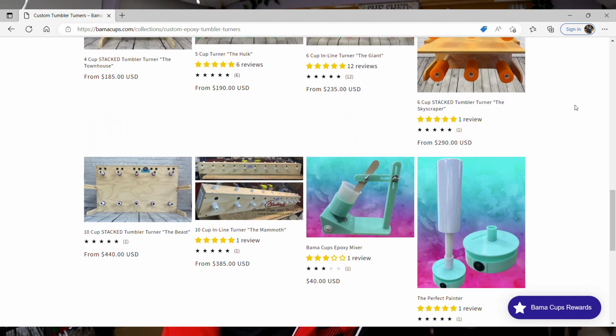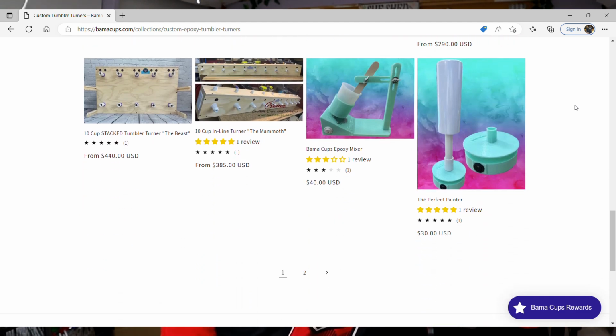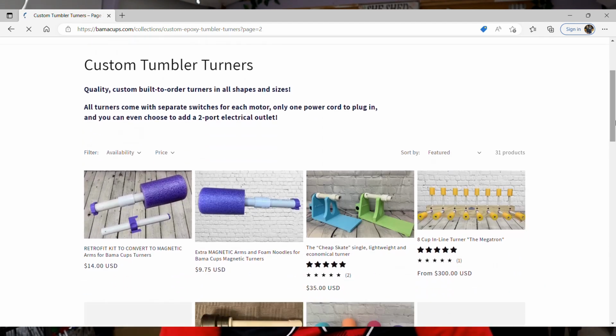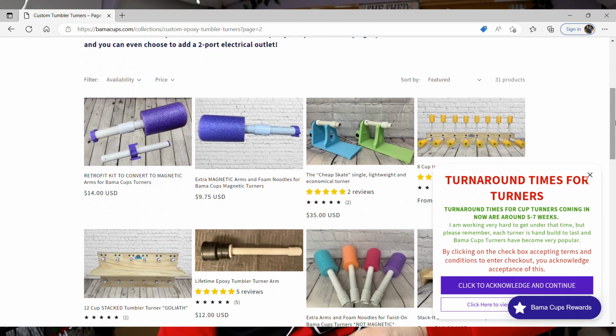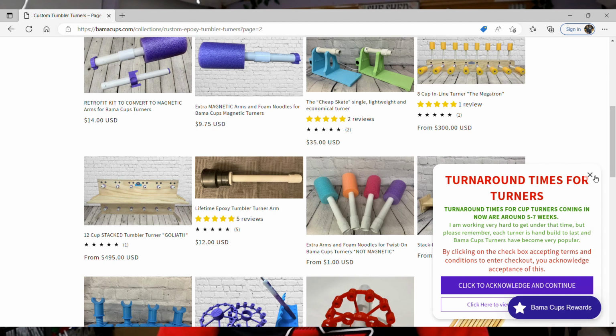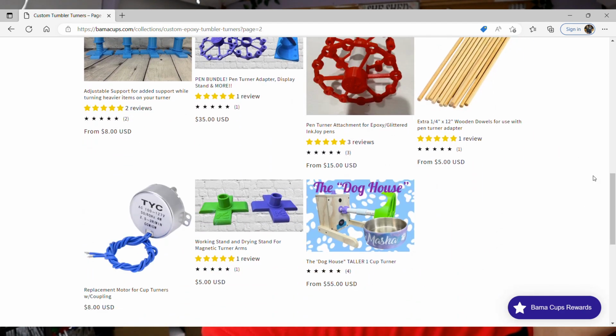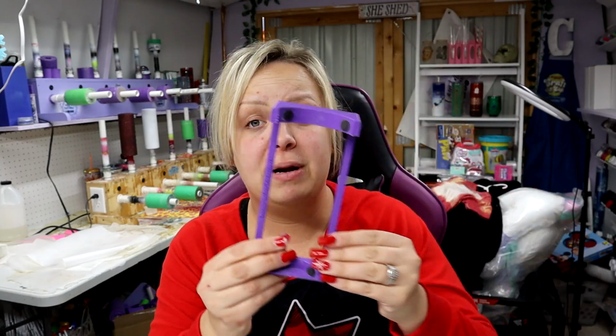There are outlets on the side of each one, and each turner has its own on and off switch, so it makes it super convenient. And Bama Cups also has a ton of other different things, like this right here I use pretty much in every video.